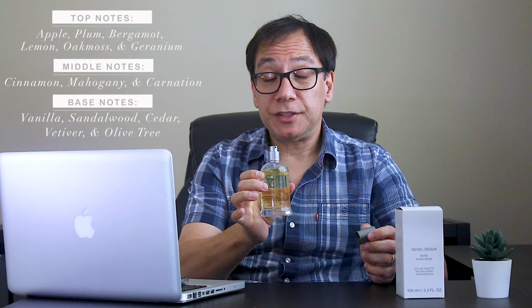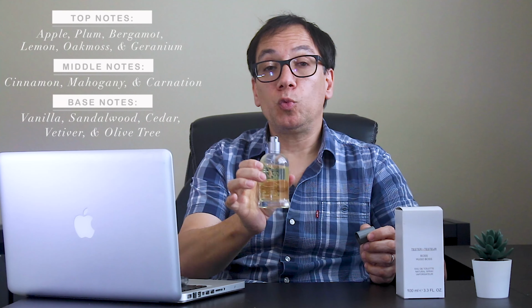So the apple note is very prominent in here, and at the same time, it's fresh. It's fresh, spicy, and woody in the base. Now, longevity: I get like 6 or 7 hours. Projection is good for the first 2 hours. Like I always say, if you want your fragrance to last a little bit longer, make sure that you spray on your clothes, and it's gonna last longer, definitely.